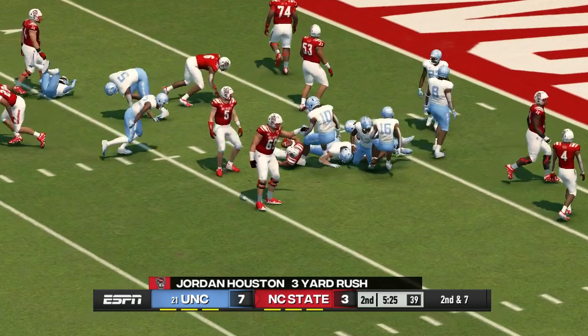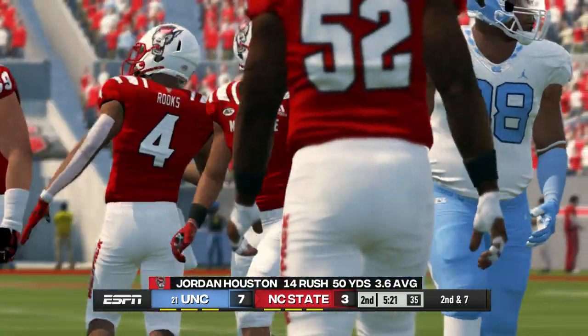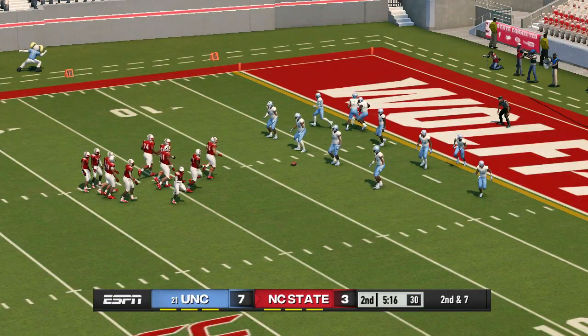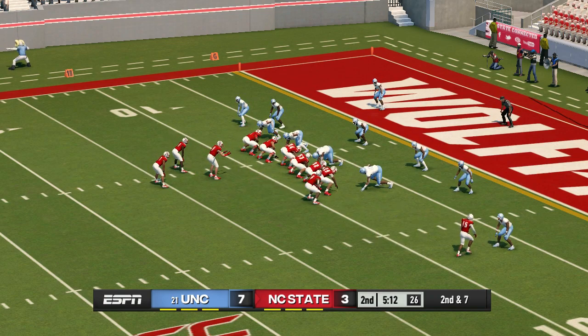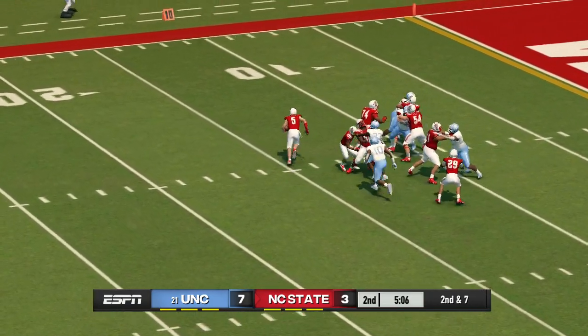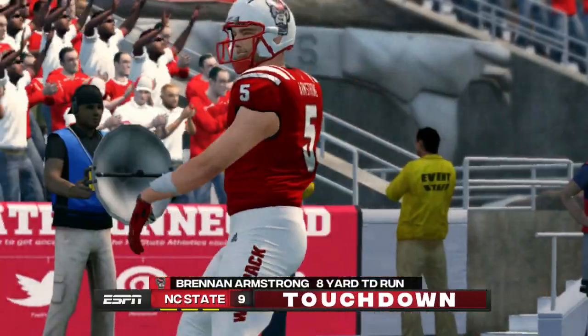And he makes it out to about the 8-yard line. That's good for a gain of 3 yards. That'll make it second and 7. From the 8-yard line, it's second down. Now he's scrambling. Decides to run with it and only one man to beat.